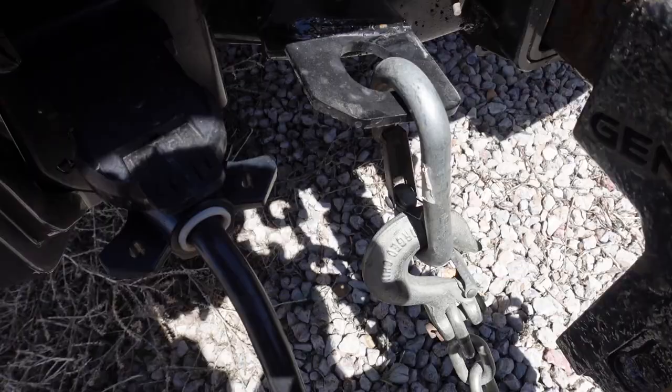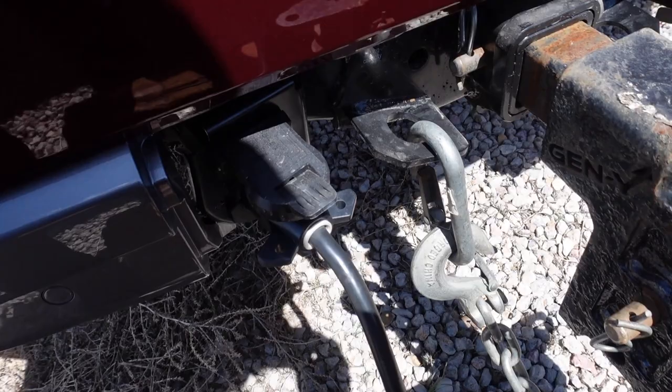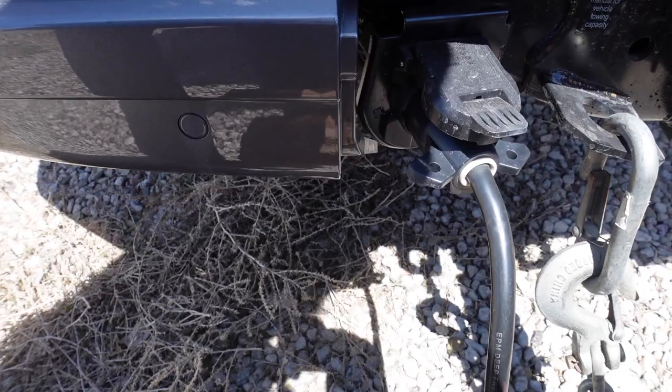There's the safety chain hoop, and it's plenty big. It's in a good place. You're not getting on your knees to hook up the safety chains. That's good. The plug-in is in a great place for your trailer plug. Well, I like the way this is set up.